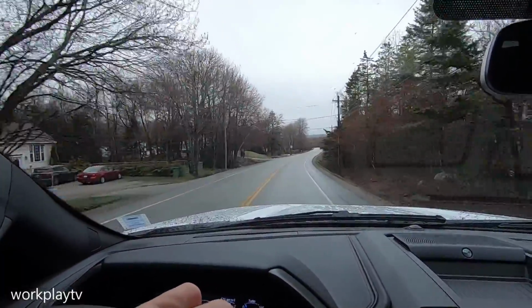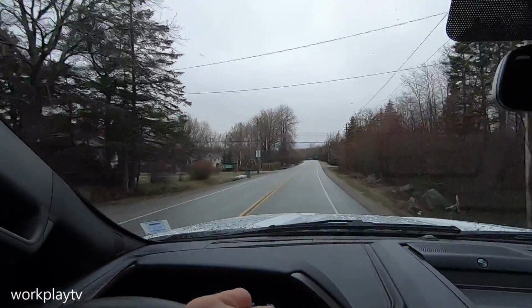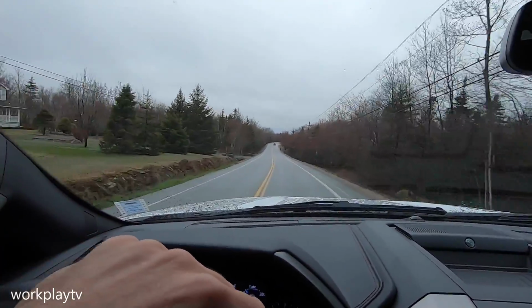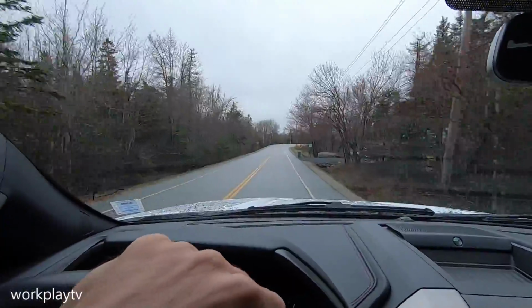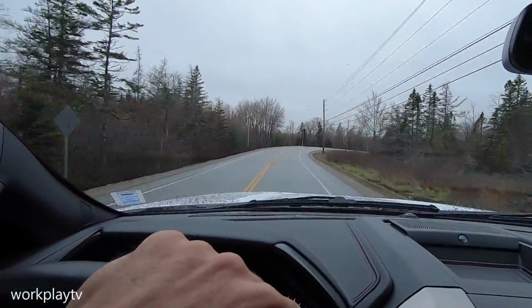So like I said, it's going in today to get clay barred, detailed, and they're gonna do what they can do with that dent. And I really hope they do a good job. I was going to do it myself, but when you pay this kind of money for a vehicle, you shouldn't have to be doing things like that by yourself.